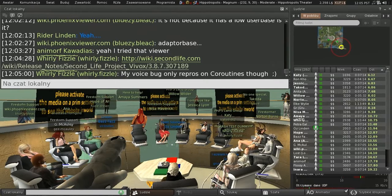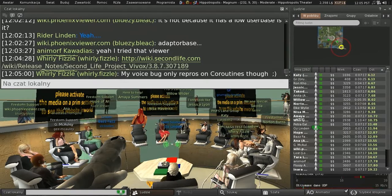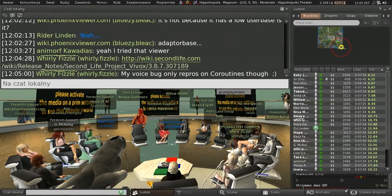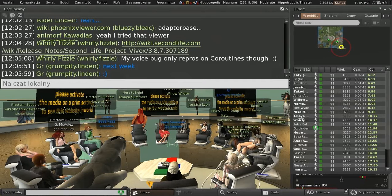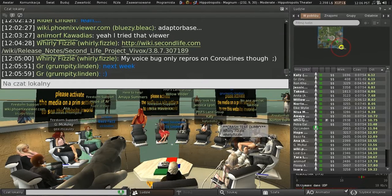And let's see. So, taking a guess, the next general release, if I had to guess right now, I would say it would either be the next maintenance viewer, which should appear as an RC in a day or two, or the HTTP viewer. Right. Yeah, I meant a working day or two. Well, yeah, but the voice thing hasn't been merged with the HTTP yet, so we can't address that.